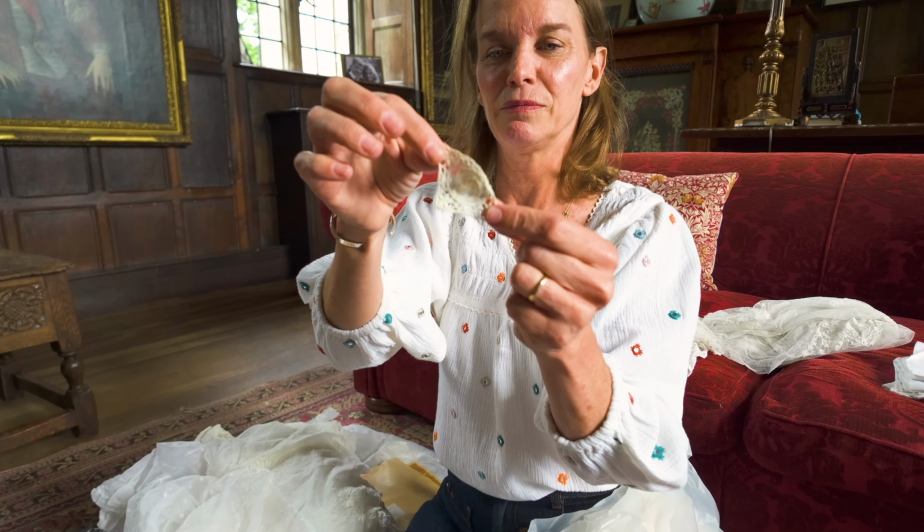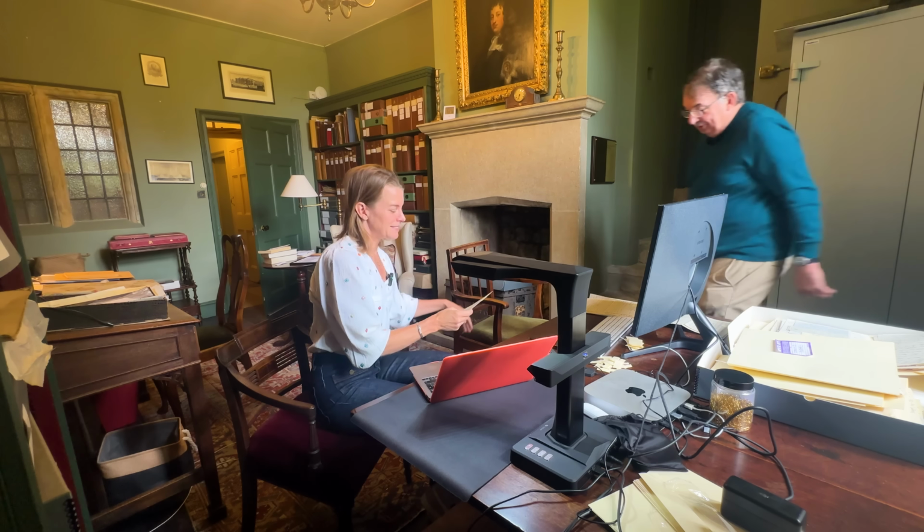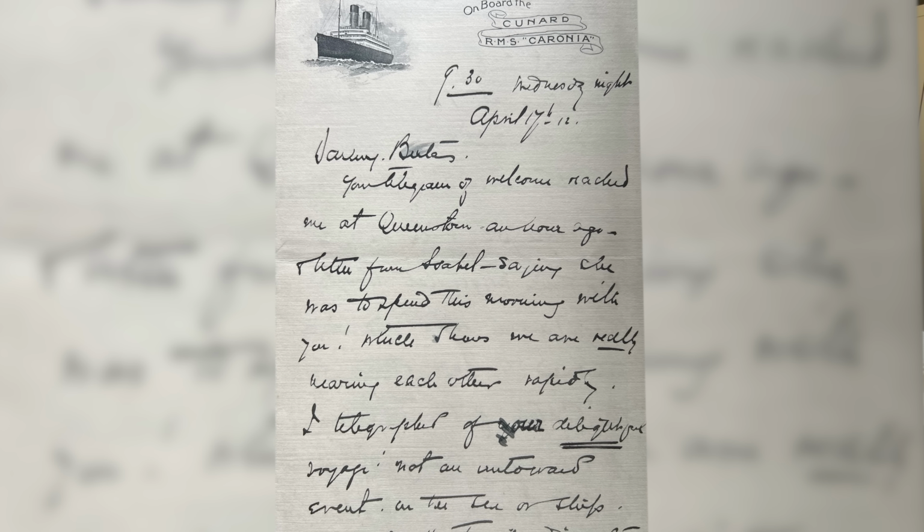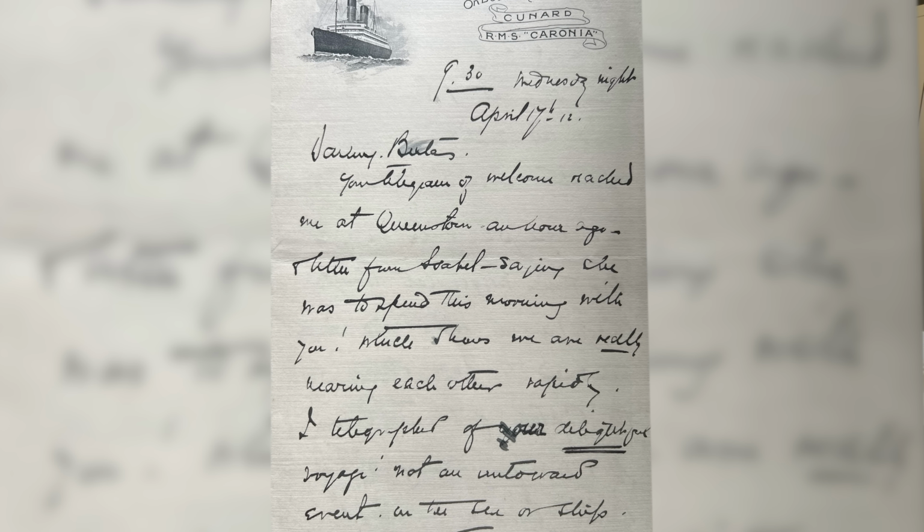Okay, so we have letters, of course, that go back and forth between Alberta and her family and all that stuff. So Daryl scanned this letter and found a mention of the Titanic. Yes, but I didn't have time to actually stop and read the letter. Daryl's been scanning like crazy. So we thought this would be a moment we could read it. So this is April 17th, 1912. So it's 5 days after the Titanic sank.